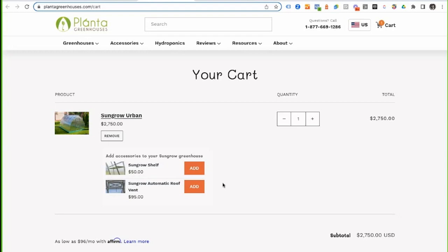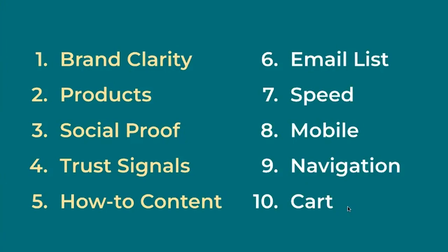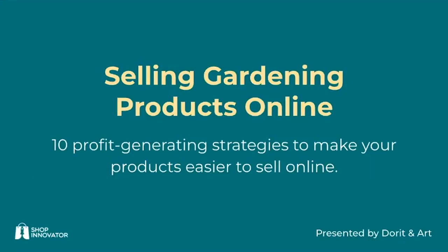If you have a warranty for your products, you can reinforce it on this page as well to make the customer feel, okay, I can buy it and I can return it after 30 days if it doesn't work, right? As an example. So that's why paying attention to the cart is also important. And even though it's last, it's something to keep in mind as a given. This is where the business actually happens. And that brings our presentation today to a conclusion. We looked at 10 different strategies that you can use to make your products easier to sell online.